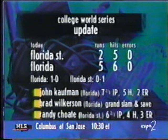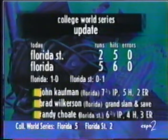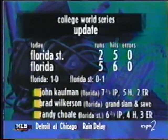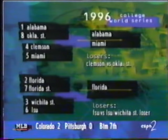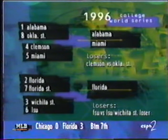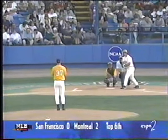Florida with a grand slam comes from behind to beat Florida State 5-2. Brad Wilkerson with a grand slam. He also got the save. John Coffin of Florida went 7 2/3 innings. And here are the brackets. Alabama and Miami have already advanced. Clemson and Oklahoma State will meet in the loser's bracket. Florida advanced this afternoon. They'll play the winner of this game between Wichita State and LSU. And the loser will play FSU in the loser's portion of this bracket.